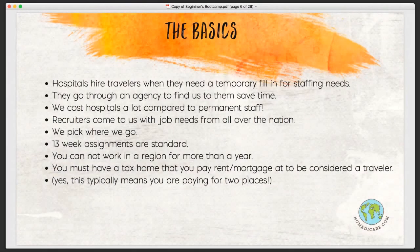Okay, so let's jump into the basics. Why is this even an industry? How it works is wherever you're going to go work, whether it's a hospital or a clinic, they have a need to temporarily fill in for their staffing. If you can put yourself in a manager's shoes, they might be in a desperate spot. Suddenly their census just rose really quickly, or it's a seasonal thing. They know their census rises just for the season, and it might drop back off. Maybe they just got a new computer system and need to train all their permanent staff, but they don't need to hire a whole bunch of people for a long time, just temporarily.